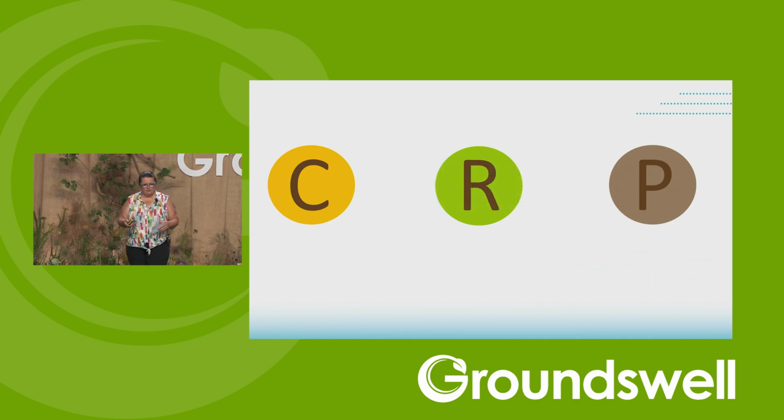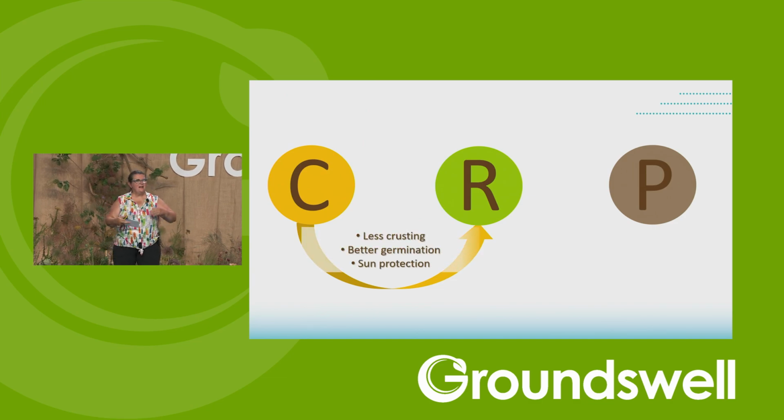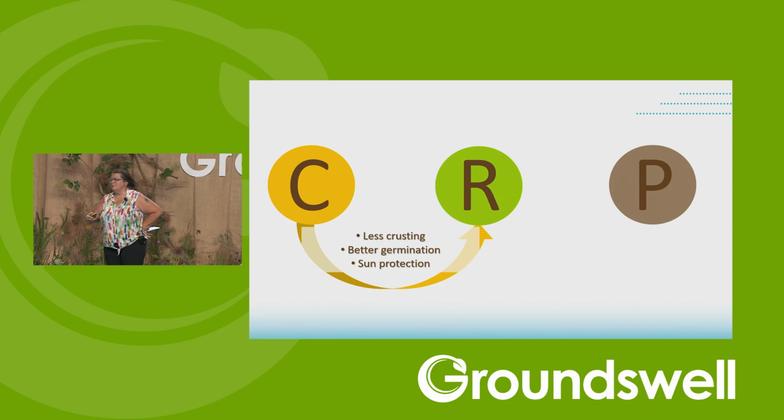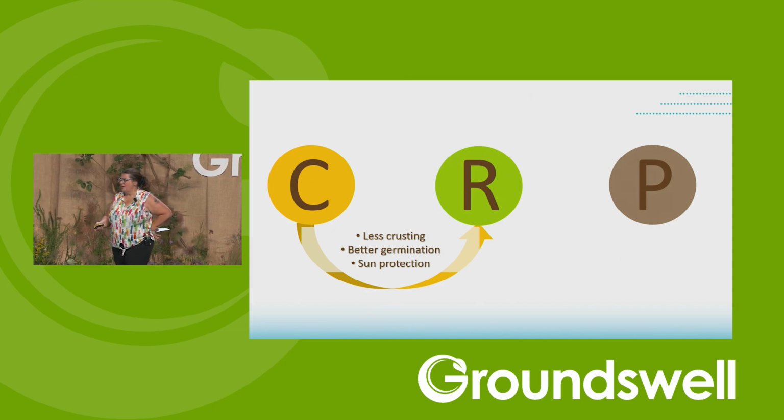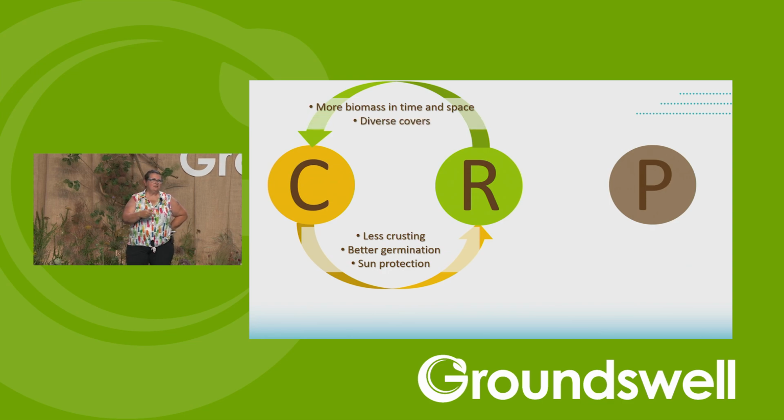Then we started to understand that these not only have their own impact, but they also have an impact on the other ones. So the cover has an impact on the root system: when there's less crusting and better germination, then I'm going to have better root growth. And the same thing, the root system has an impact on the cover itself.